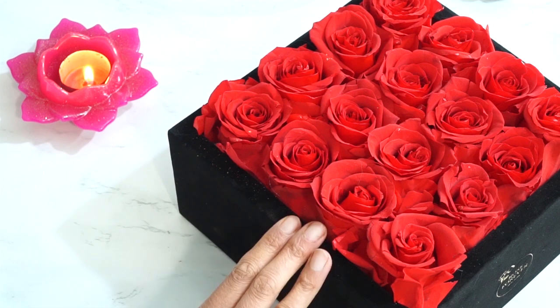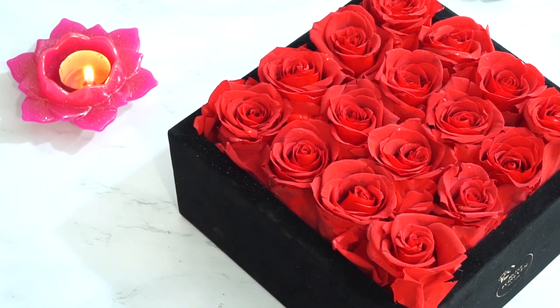So, I mean, even a regular bouquet, you can still leave it on your altar, but as soon as it starts to dry up, make sure that you remove it. You don't want to necessarily keep dry stuff on the altar.